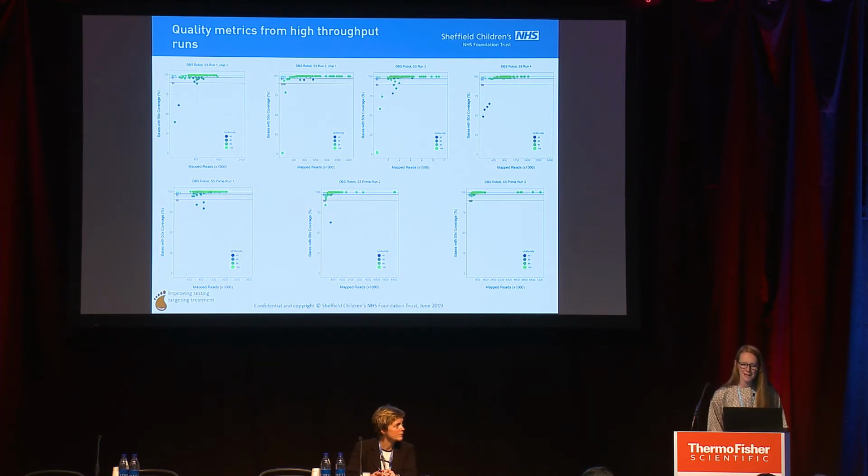The red line is 90% of bases with 50 times coverage. The blue line is 97% of bases with 50 times coverage. And the green line is 99.5% of bases with 50 times coverage. As you can see, most samples meet the threshold of having at least 90% of bases with 50 times coverage. Samples below this threshold have definitely failed, so there are too many gaps in the sequences, and you definitely need to repeat those.